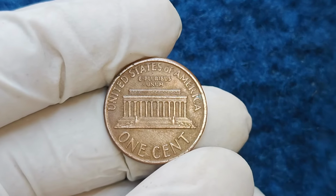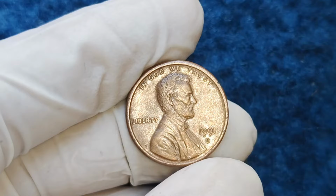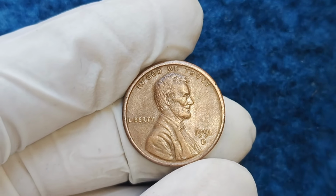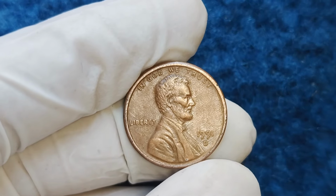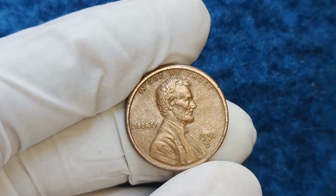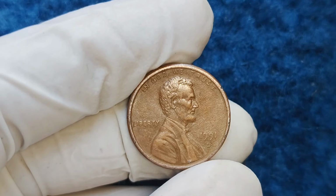Now, before we get into it, I have a quick question for you. Have you ever accidentally spent a valuable coin? Because I have, and let me tell you, it haunts me to this day. More on that in a bit. But first, let's talk about what makes the 1991 penny so special.